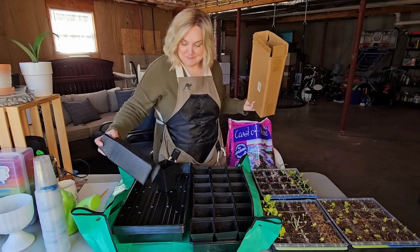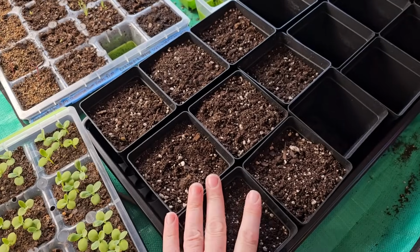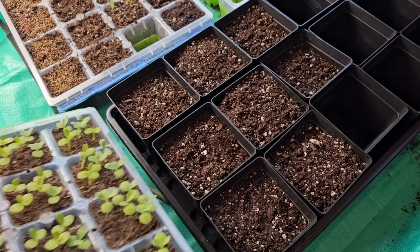So let me get to work. As I'm filling my pots up with soil, I thought that I would just mention one thing.